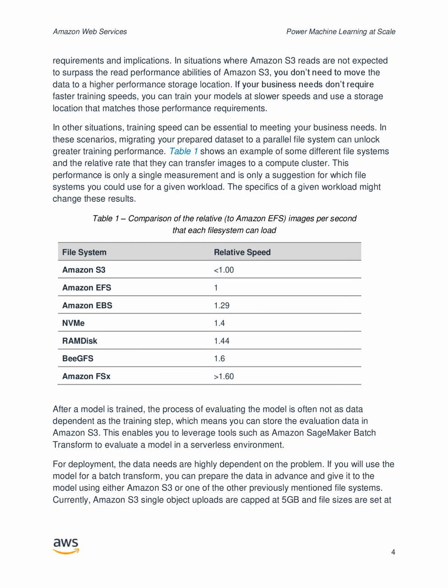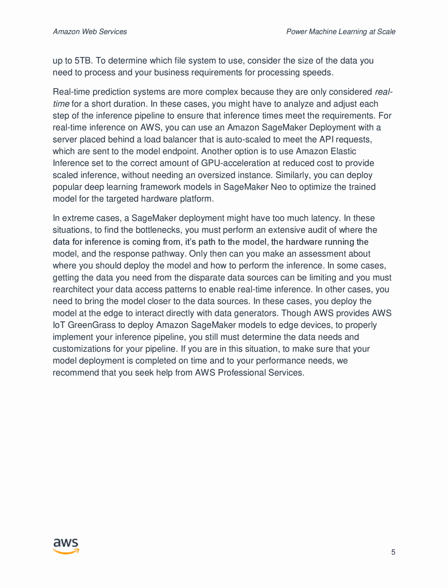Currently, Amazon S3 single object uploads are capped at 5 GB and file sizes are set at up to 5 TB. To determine which file system to use, consider the size of the data you need to process and your business requirements for processing speeds.